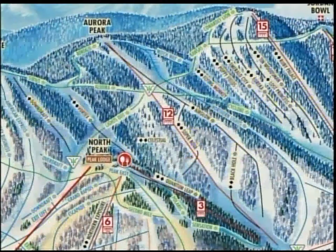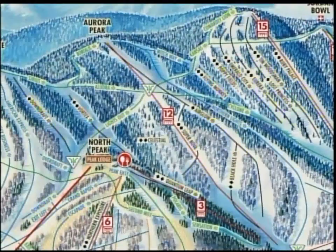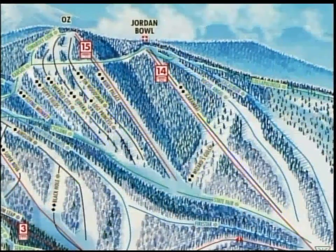And out in Aurora, the Aurora Quad and Triple will be turning. Quantum Leap and Vortex were groomed. For glades, head to Celestial and Supernova, and Black Hole remains ungroomed. And finally out to Oz and Jordan, the Jordan Quad Double and a late opening Oz Quad will be spinning.